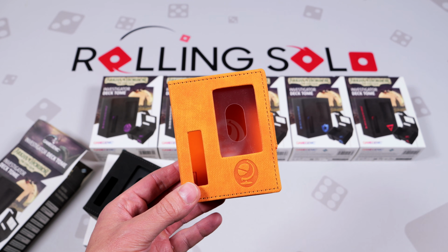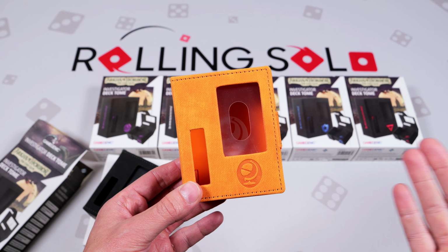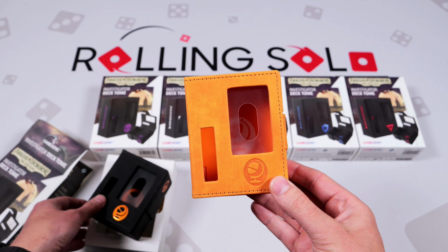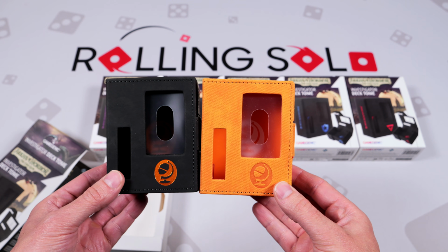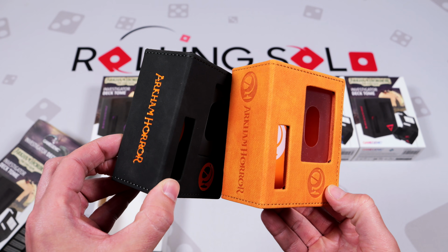Now, here's a look at the GameGenic Investigator deck tome, which was released during Chapter number 1. I have one of each color of these as well. And the biggest thing I noticed is, of course, the design of these is very, very close in terms of how they look. Not much of a difference, but the fabric of the actual box is much different.